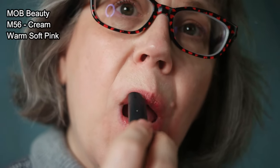And the colors for this line were developed by Vic Casale. And then there's a second line, which they are calling their matte line, but it's really also a very kind of creamy type of formula. So it's not a matte lipstick that is going to last you for hours. You need to reapply it. And it's a lot softer and nicer to wear than many matte lipsticks.